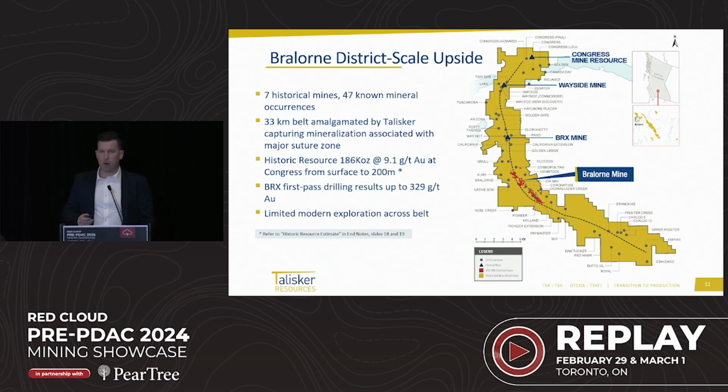Up in the north there, we have our Congress mine. So this mine was put into production, produced around 30,000 ounces, but there's a historic resource there of just under 200,000 ounces, averaging 9.1 grams. They only drilled that deposit down to 200 meters. And it's the same geology as Braylorn, very continuous, crack and seal orogenic veins. So with that, we take the model of Braylorn, we go up there, we apply it from an exploration perspective. We could see that getting well over 1 million ounces. So that's one of our main targets on the brownfield side.